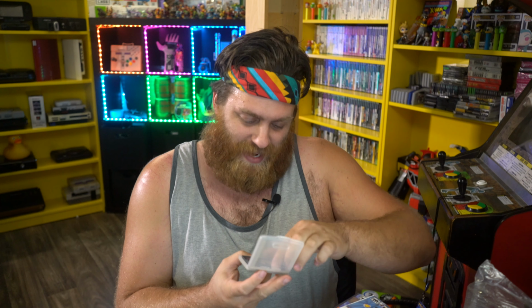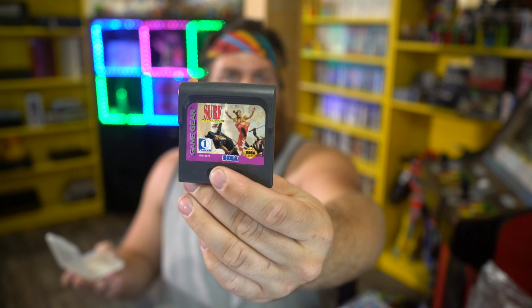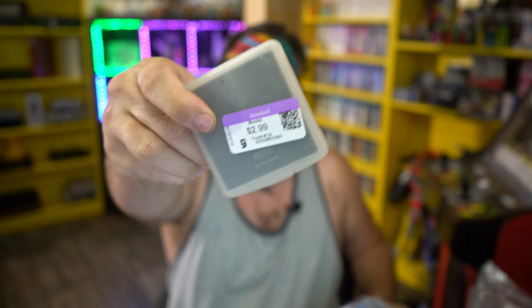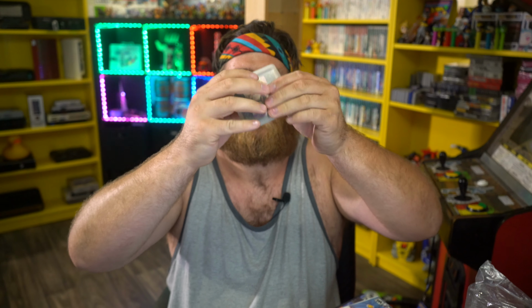Start out with the Game Gear game. I didn't have this one yet. I kind of thought it was funny. Surf Ninjas. No idea what that is, but I'll probably be throwing this in my Game Gear tonight to check out. But I got it for $2.99. And it was in a protective case, so that's always a bonus. I don't quite have enough of these for my games, so I buy these empty when I can, but you don't see them too much.